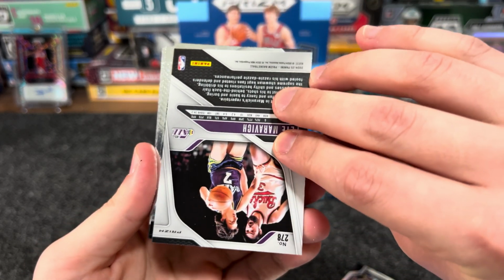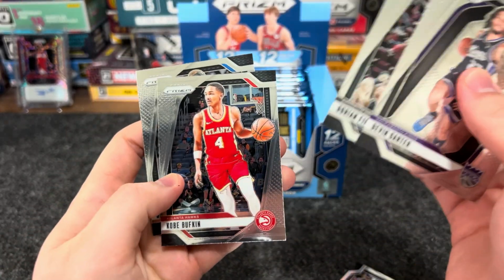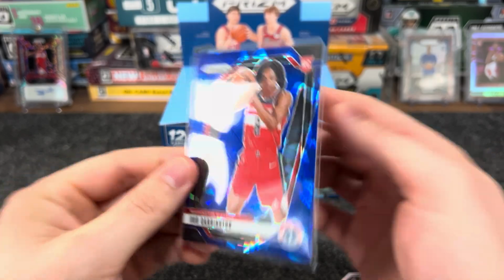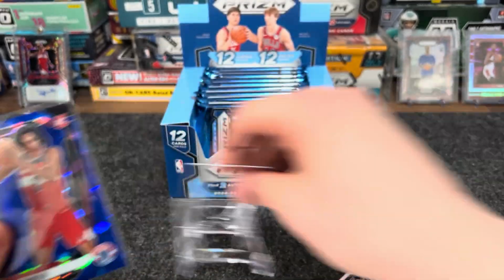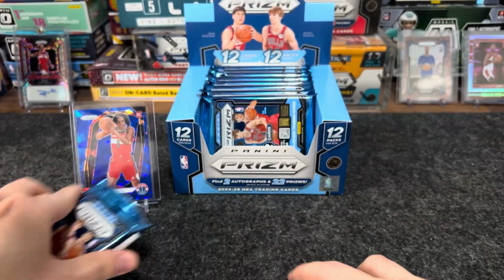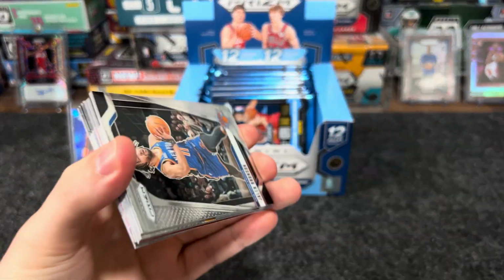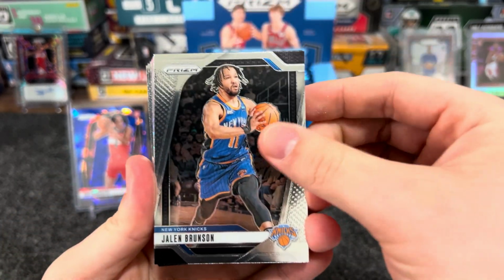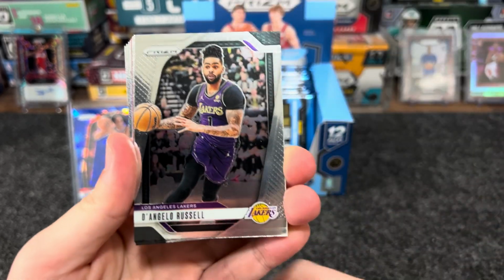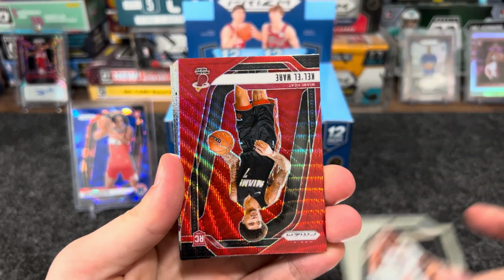Then we got a Pete Maravich. That is a silver. We got Devin Carter and some more base. But that is a very beautiful Blue Ice color match. Then next pack, Yao. Hate that these cards are already stuck together. Got an AJ Mitchell rookie, D'Lo, Keegan Murray, Jalen Williams, and a red wave of Kel'el Ware.